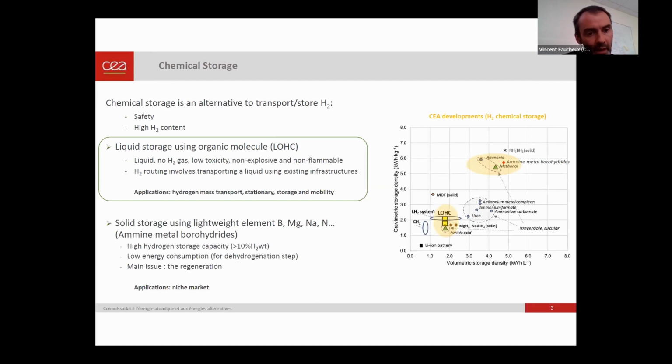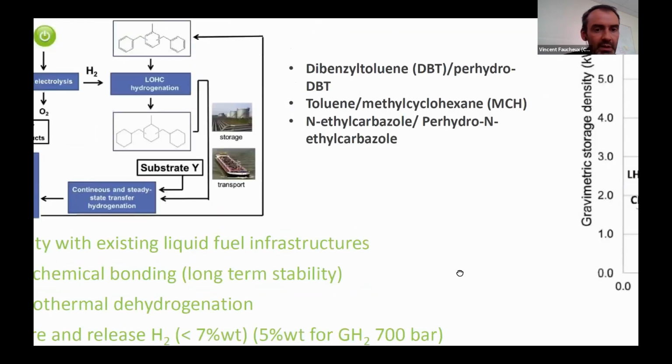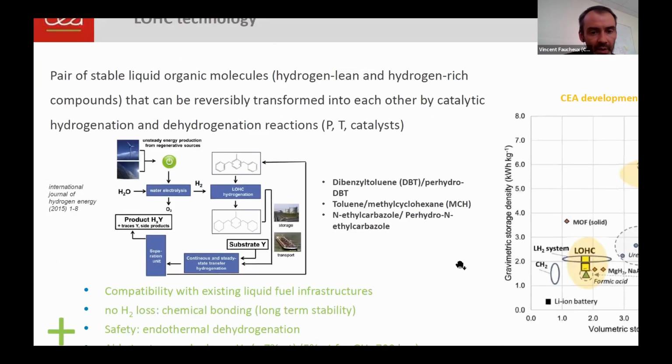So now if I come back to the liquid storage with the LOHC, next slide please. I will explain in 2 sentences how it works. I don't know if everybody knows. You have a pair of molecules, for example toluene and methylcyclohexane, or dibenzyltoluene and perhydro-dibenzyltoluene, the 2 main molecules studied in the literature. And you pass from one molecule to the other through catalytic hydrogenation or dehydrogenation. For this, you need temperature, pressure, and catalyst material.